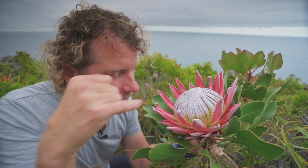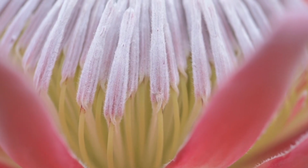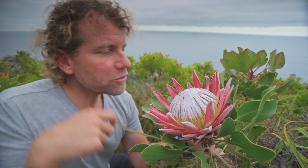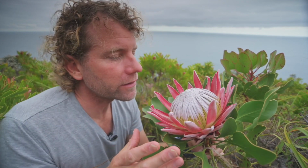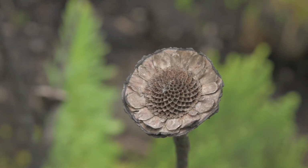Protea cynaroides caters for sugarbirds and sunbirds exclusively. The nectar is held right down at the bottom of the flower, so it's hard for any other insects to get to. I've seen lots of ants also on the flower drinking and stealing a little bit of nectar. But for such a big flower like this, it makes a remarkably low amount of seeds. Not many flowers actually get to produce seed.